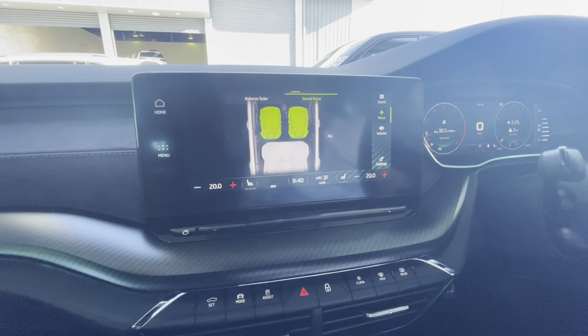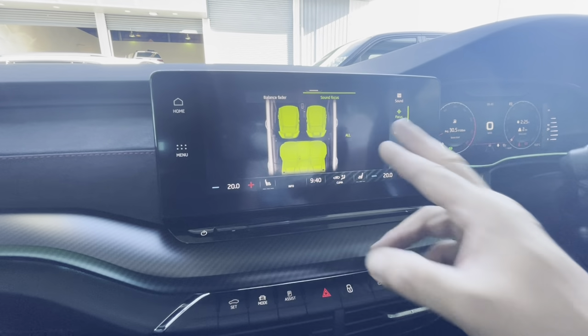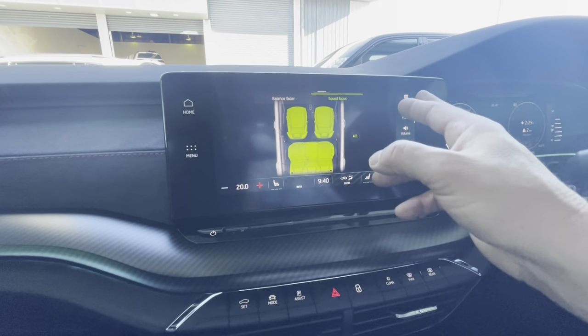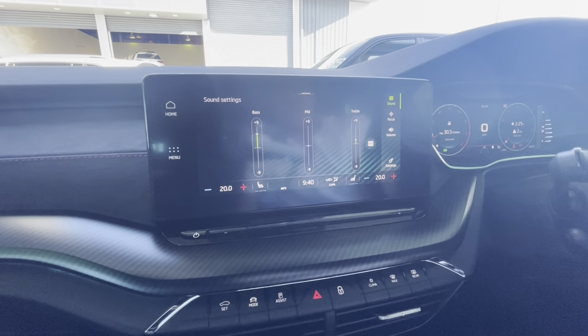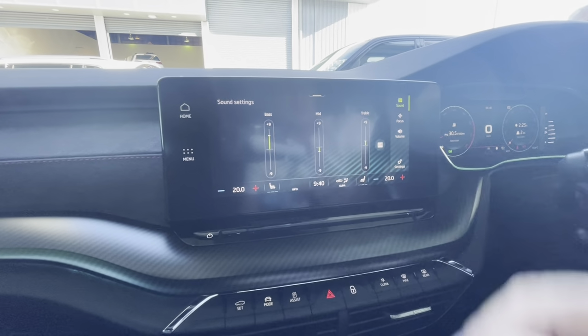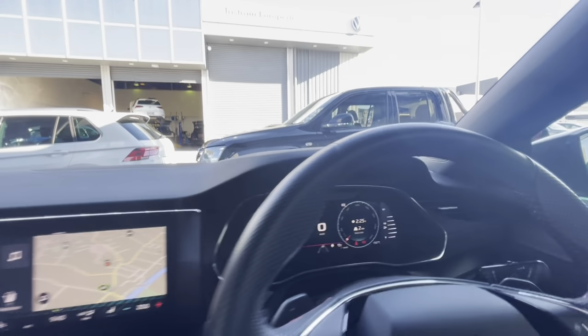Now I like my music, so here's an option for you. You can go in here and you play all or not all. You can change your focus, you can change your settings in your bass, mid-range and whatnot. So once you're there, again, individual taste. Right, let's get away from there for now.